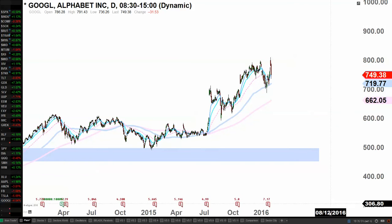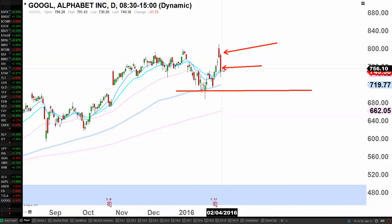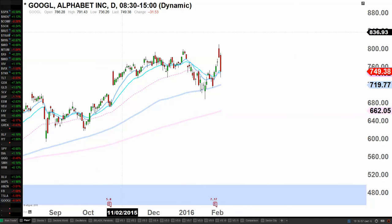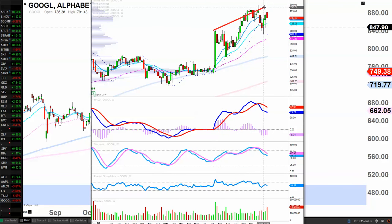I think the next level of support is definitely about the 706 level here, where there was some heavy selling. Looking at the weekly chart, we have a shooting star type of candle, which is not a good sign. That's a pretty big upper wick. The good sign is that we don't have bearish divergence. We got a higher high, and then a higher high on the MACD, stochastic and RSI.